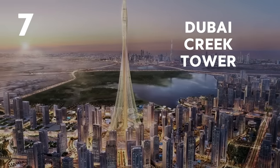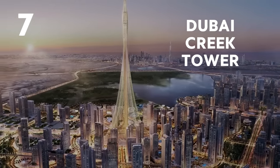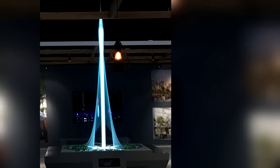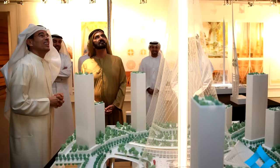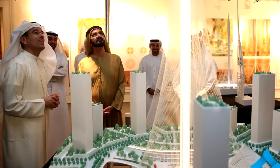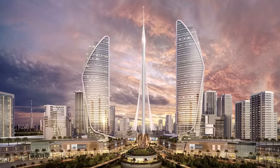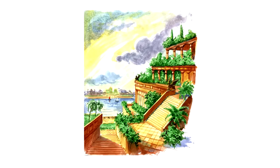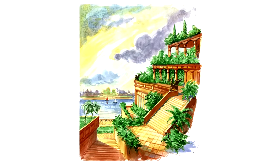Number 7. Dubai Creek Tower. Currently under construction, the Dubai Creek Tower's estimated height is 1,300 meters. The building will include 10 viewing platforms, some of which will rotate, offices, residences, restaurants, and sky gardens, inspired by the Hanging Gardens of Babylon.